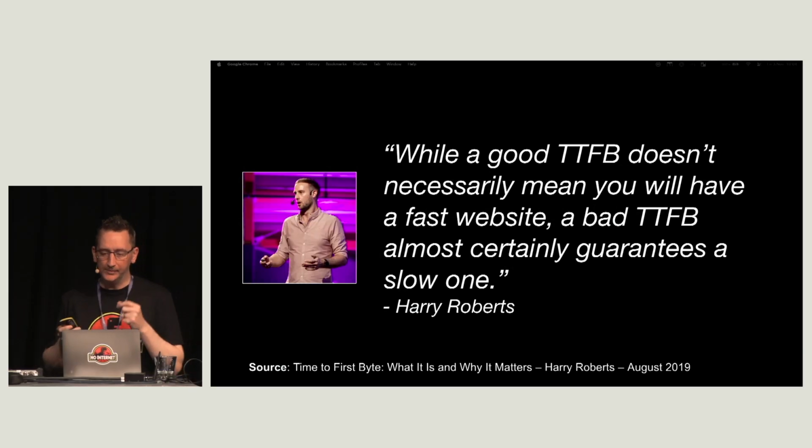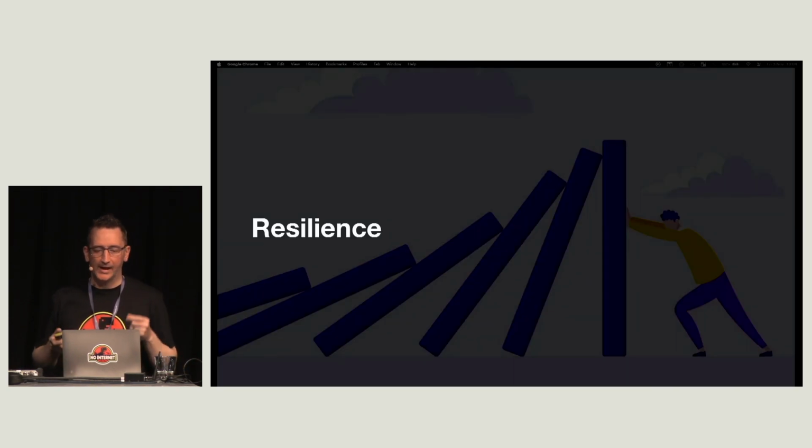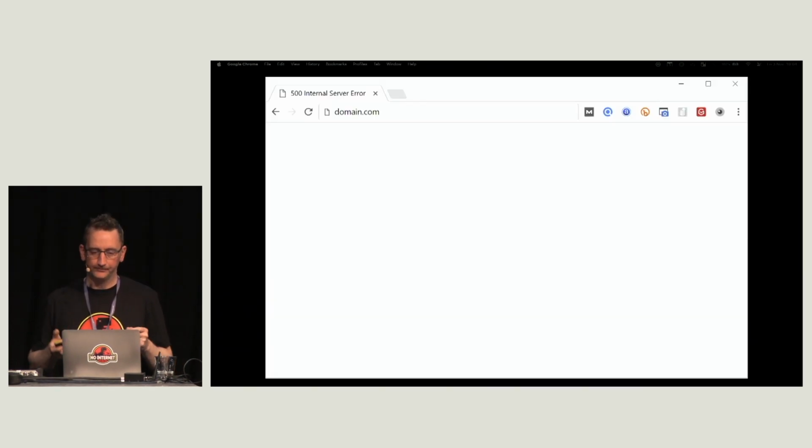So make sure you minimize your time to first byte to ensure your users aren't left with a page that is unresponsive and frustrating to use. As I mentioned, another very important reason for using a CDN is resilience. What happens to your website when your origin falls over? More importantly, what happens to your users?